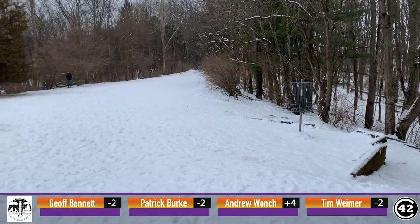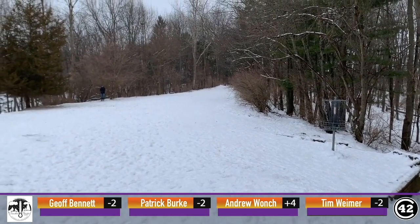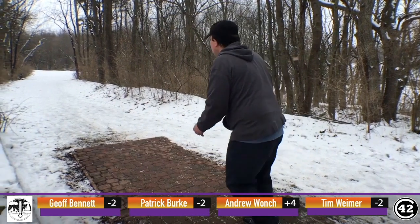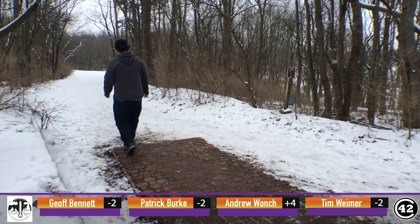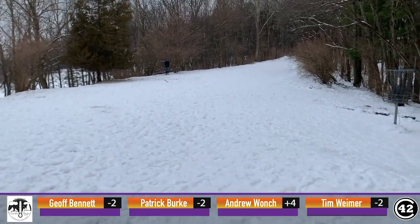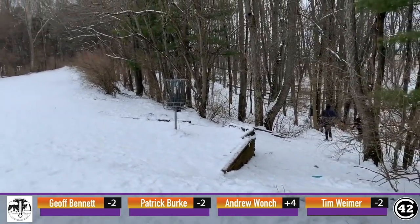I love this hole. I think it's very well designed because if you attack it, there is a risk. Yeah. Because it's right in between a hill and a cliff. If you skip past the basket to the left here. Correct. Geoff needs to hyzer. You can climb up and down it, but it is very steep. Oh, and there's that snow coming into effect.